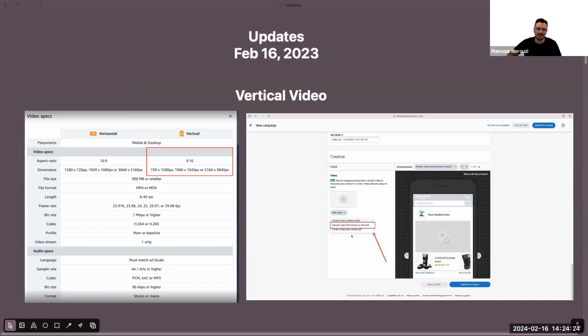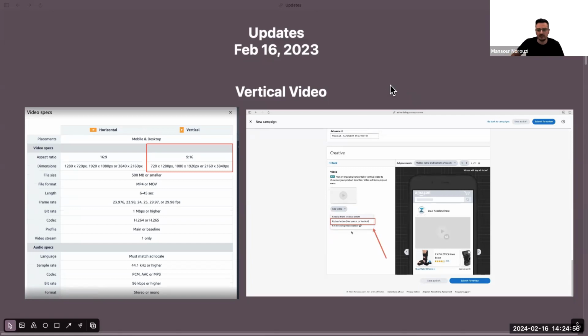One thing I hope Amazon adds soon is the capability of saying, okay, run this vertical video only on mobile or only on website. I ran this for my own brand, and I personally didn't like how it looked on the website. On mobile it's great, but on the website platform I felt it's too small. So hopefully in the future, Amazon gives us that option, or optimizes it so it shows up more on mobile rather than desktop.